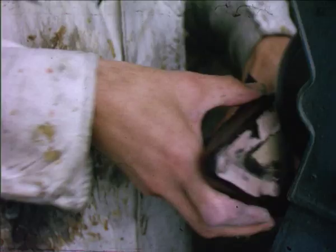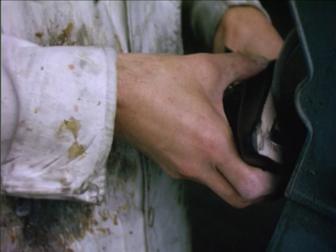The surface of the leather facing the sole has to be roughed up before a high-quality synthetic cement is applied.